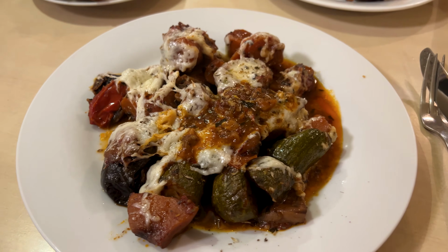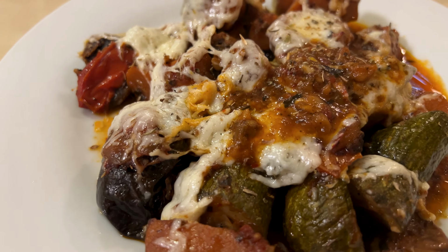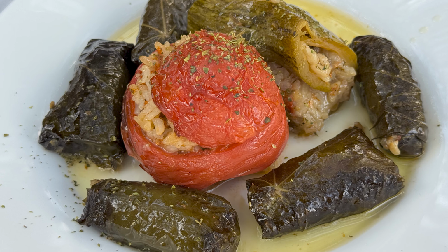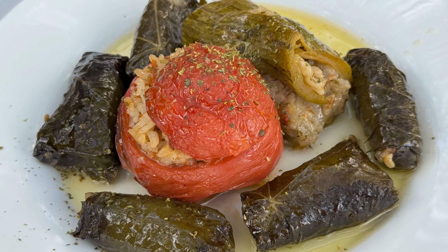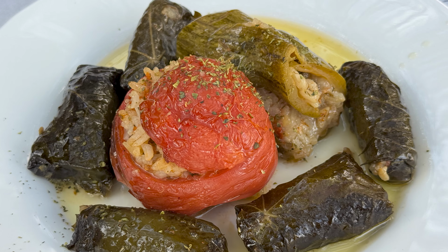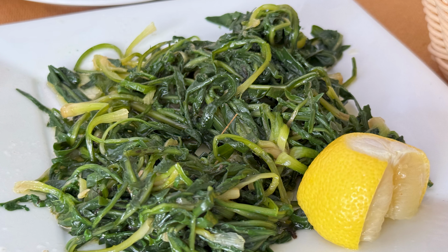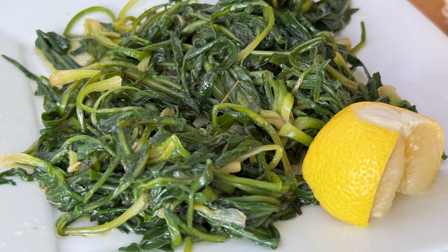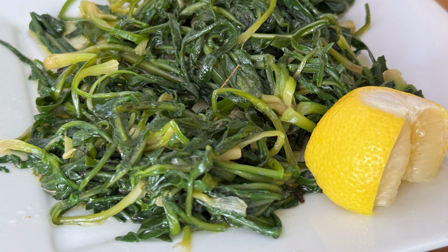Here we have some slow roasted veggies with cheese. There are loads of eggplant dishes. This is known as gramitza, which is tomatoes, peppers, or zucchini stuffed with rice and herbs. And there are many other delicious choices. Vegetarian or not, everyone should try the local bitter greens, including wild chicory, fennel, carrot, parsley, and many others.